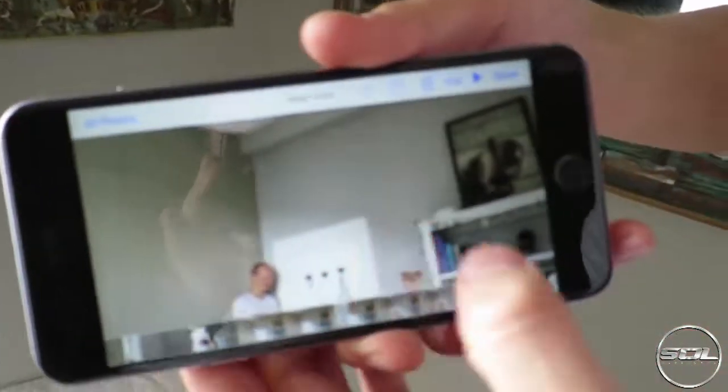Literally set up his iPhone, go and play. I've waited for so long. Play.